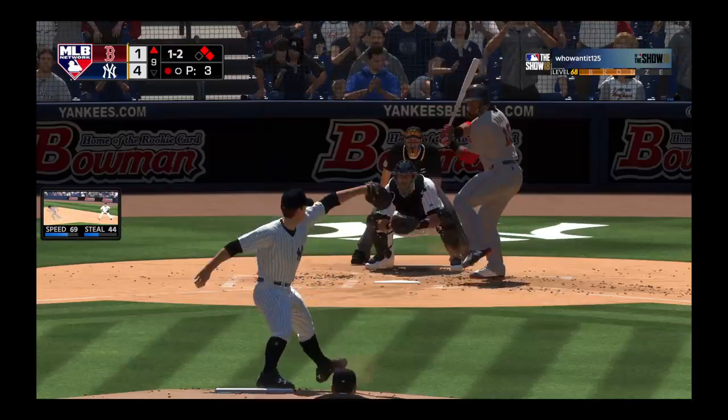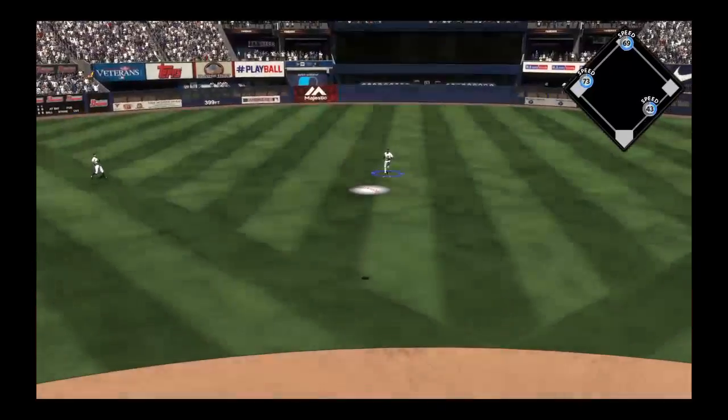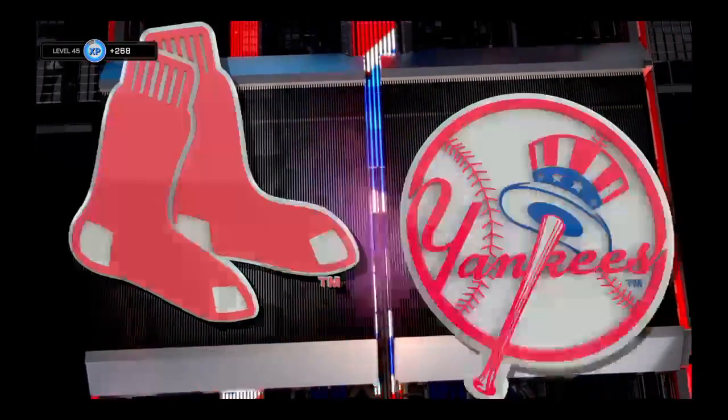The 1-2. Now both runners on the move. High in the air and drifting out to shallow center. Hicks is there, and he makes the catch for the out. Throw on to second for the force, and the ball game is over.